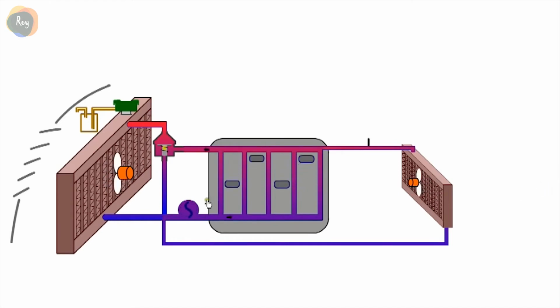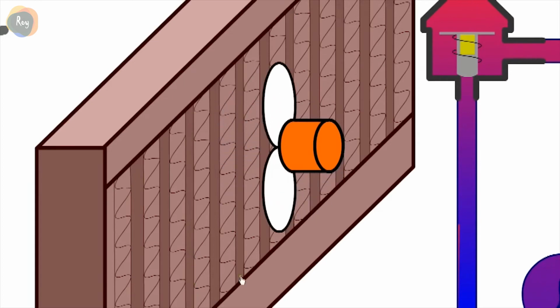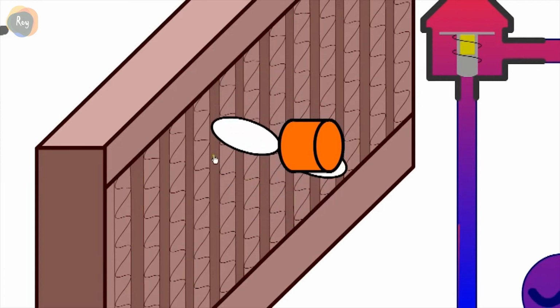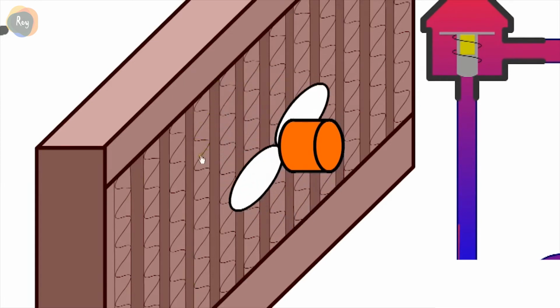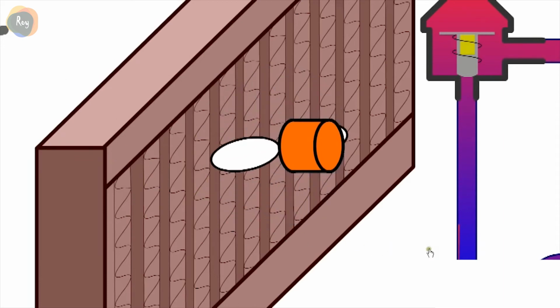In the radiator or heat exchanger, the coolant flows through the thin tubes and transfers heat from the coolant to the metal cooling fins, which provide an increased surface area, allowing the heat to be dissipated to the surrounding air.